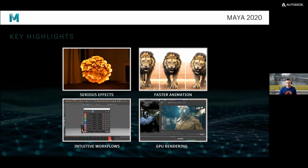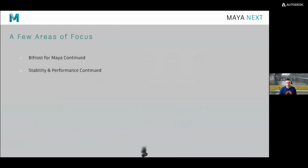2020, as Mark will get into, we put in over 60 features, a lot of work in making animation faster and easier. Hopefully some of those are stuff that you can't live without anymore. And with Arnold, we managed to move that to the GPU, so you can render super fast. So we'll show you a couple of highlights on those fronts. But one of the first questions we usually get is, okay, that's cool, that's what you did. Where are you headed? And so I wanted to make sure we took a minute to talk about that.